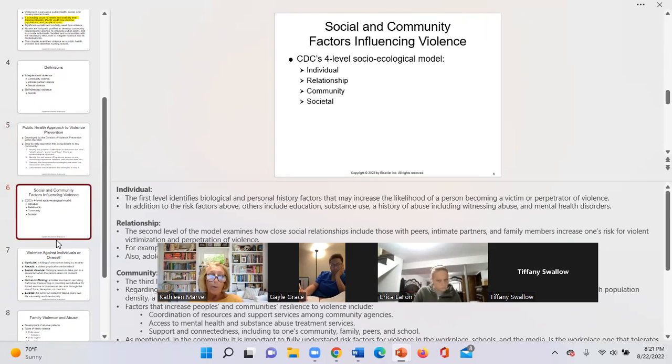What are some social and community factors that influence violence for them? Individual, relationship, community, and societal. Individual: what's your biological history? Are you predisposed to anything? What's the likelihood of you becoming a victim or a perpetrator? Or do you have a history or current use of substances, addictions?